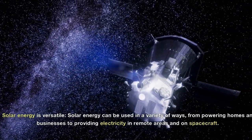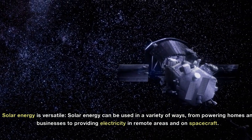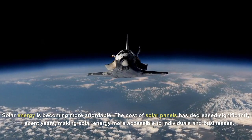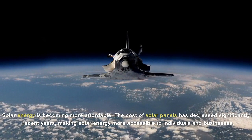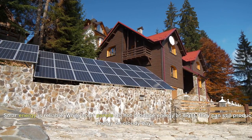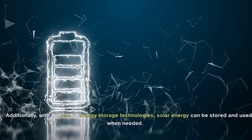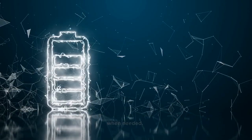Solar energy is versatile. Solar energy can be used in a variety of ways, from powering homes and businesses to providing electricity in remote areas and on spacecraft. Solar energy is becoming more affordable. The cost of solar panels has decreased significantly in recent years, making solar energy more accessible to individuals and businesses. Solar energy is reliable. While solar panels do not produce energy at night, they can still produce energy on cloudy days. Additionally, with the use of energy storage technologies, solar energy can be stored and used when needed.